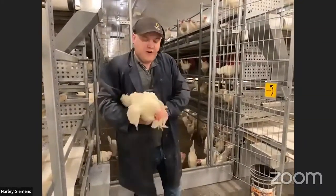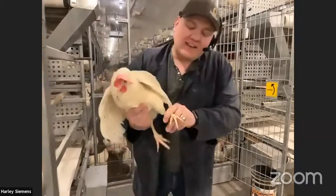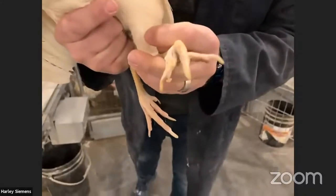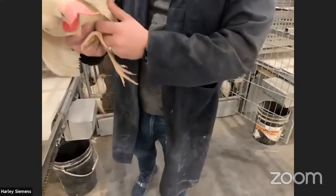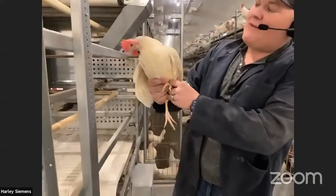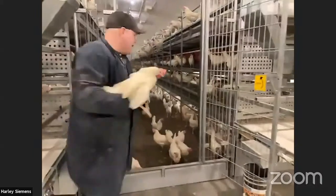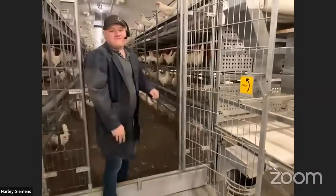You can see here, she has nice wings. She's going to try and go away. You can see her feet. Her fingernails are nice and short. That's what we want to see. This is a really good, healthy bird. You can see she has all her feathers. She's nice and happy. So I'm going to let her go back into her home. I'm going to put her back, and then she can go away.